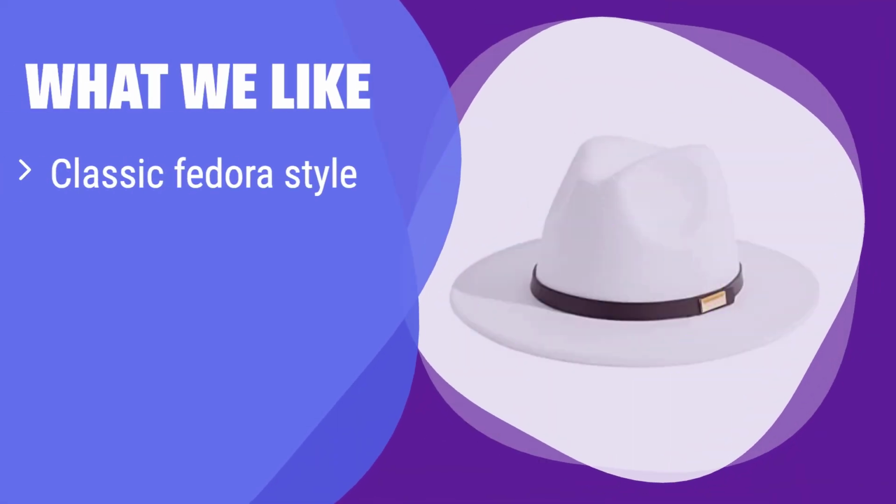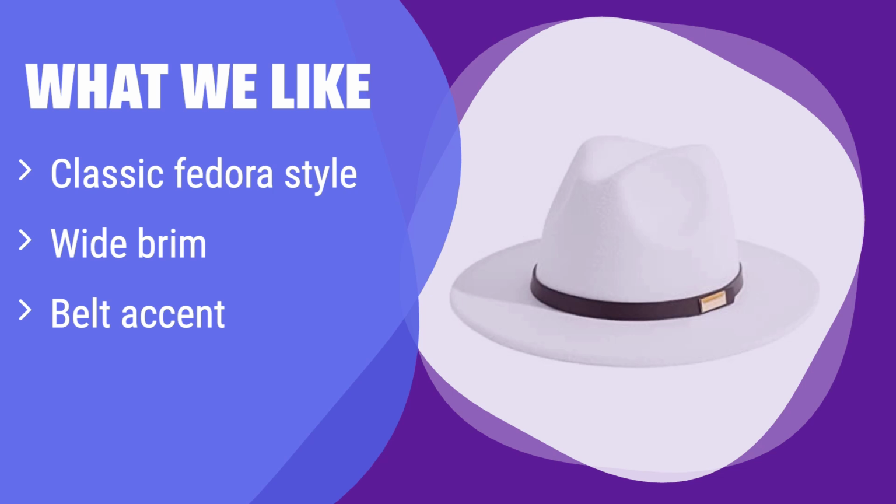What we like. This hat features a timeless fedora design with a classic belt accent. Its wide brim offers good sun coverage. If you appreciate a touch of vintage style and need a hat for casual outings or events, this is a stylish option. It's perfect for those who want to look good while staying somewhat shaded.